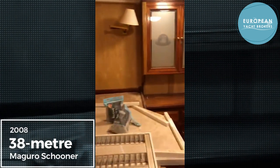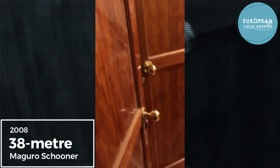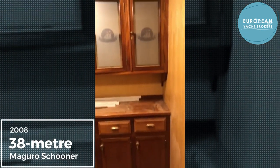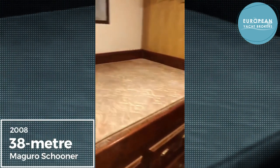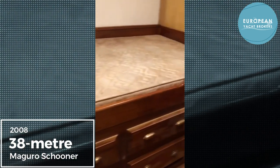Close here. First room. Walk. Close from the main. This is the kitchen. There's another room. As you can see, spacious bed. All of this was dilapidated, so we're getting it back together.